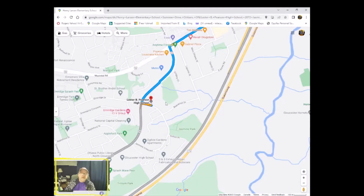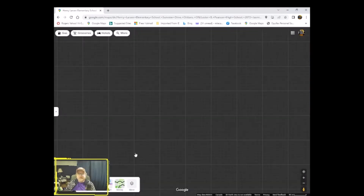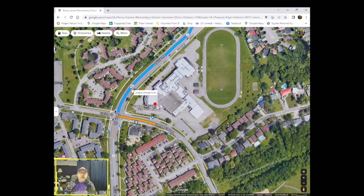So the high school itself is on Jasmine, and we'll just go to satellite, bring it nice and close. So when you're coming along, you're just gonna go Ogilvy, turn on, and then into the second entrance, and I usually wait here. There's an open space, and it works out really well. So not hard to get to. It's one of those smaller high schools, but it's well set up. So anyway, thank you very much, and here's the drive.